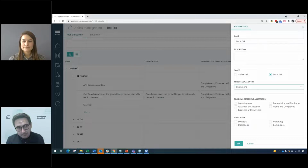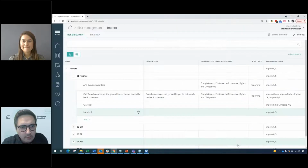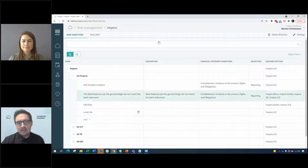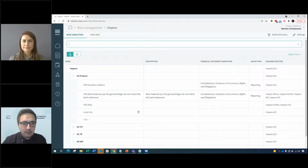But in order to get the full picture, you might need to apply your local risks as well, because this might be a very unique risk that only applies to my country or to this specific entity that we have. Then I can create it like so. And as soon as I do this, we get this little location marker here, so we can fairly easily get an overview of which risks we have that are global risks.